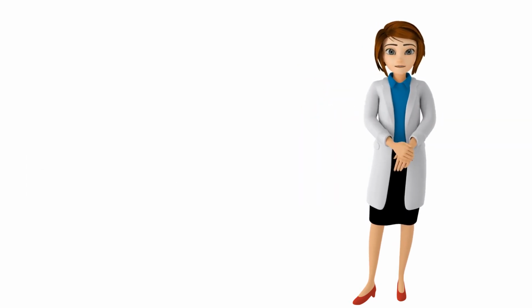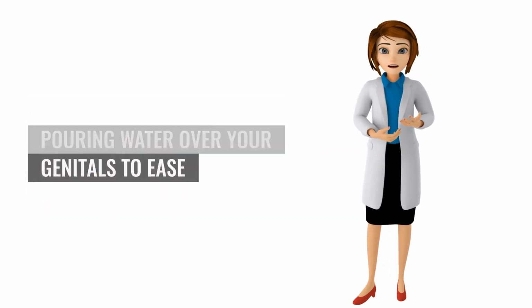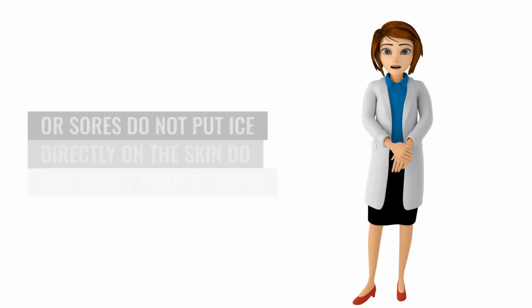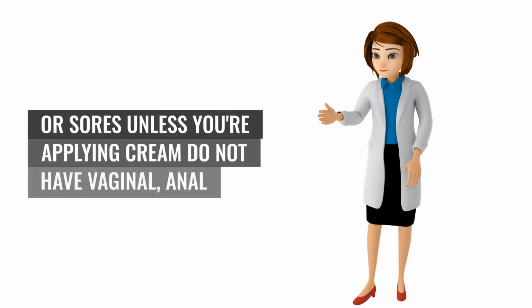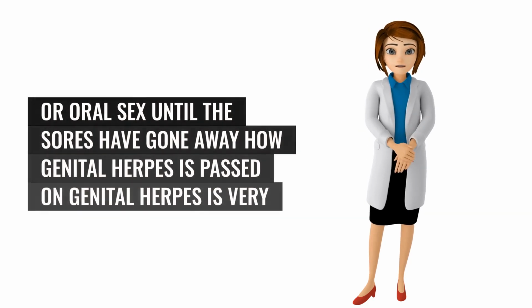Wash your hands before and after applying cream or jelly. Pee while pouring water over your genitals to ease the pain. Do not wear tight clothing that may irritate blisters or sores. Do not put ice directly on the skin. Do not touch your blisters or sores unless you're applying cream. Do not have vaginal, anal or oral sex until the sores have gone away.